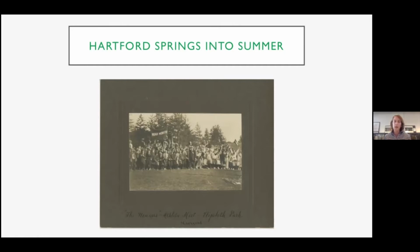There are so many wonderful images of winter sports, compelling images of the damage done by floods and hurricanes, particularly in the 30s. There are amazing photos documenting the landscapes before, during, and after the construction of the parks, and also documenting all of the infrastructure within the parks themselves.